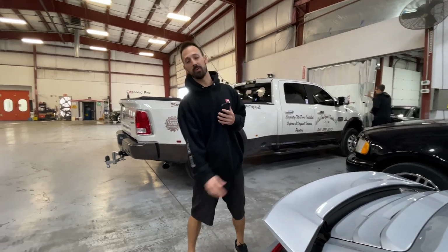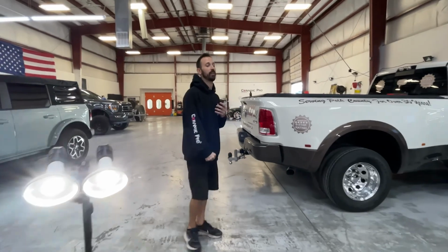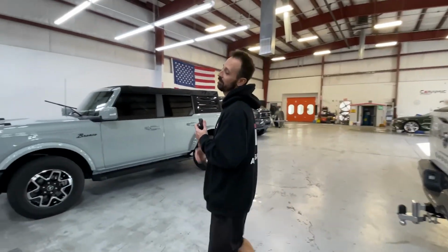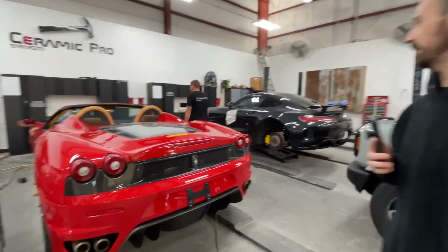And for the rest of the coating process, we're going to be taking the wheels off of this thing and getting the wheels coated, from the backs of the faces to the barrels, the brake calipers, everything. So that'll be my baby today. I'll be working on that shortly here.